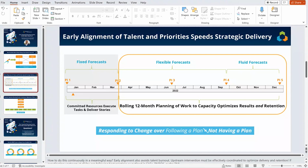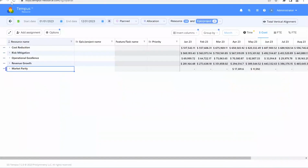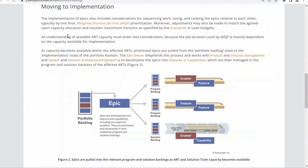All right, so what does that look like in person? First, let me tie this back to some of the fundamentals of Scaled Agile. I'm doing that by going out to the scaledagile.com site and saying it does in fact start, even in their opinion, with resource planning. There's over 24, actually dozens and dozens, over 24 that I found in the last hour, references to resource capacity planning out on scaledagileframework.com.